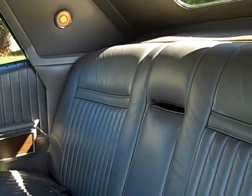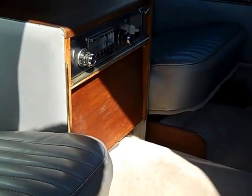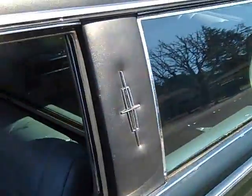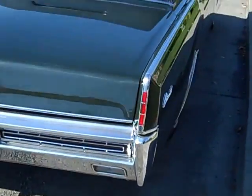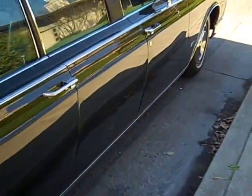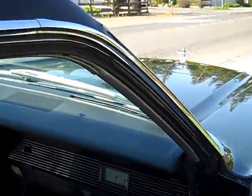Divider window, rear air. It's got the 8-track in there, and there's a Sony miniature TV in the console. Again, it's the 2-inch raised roof. Very unique, and probably less than a dozen of these built in '67. This is a dark green car.